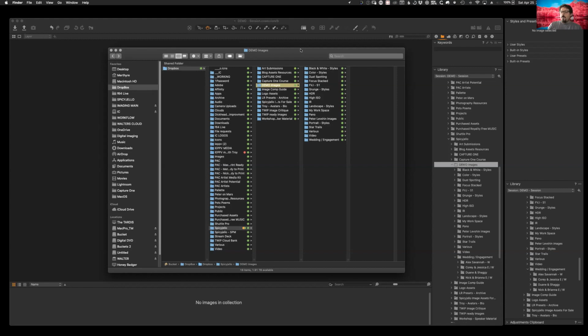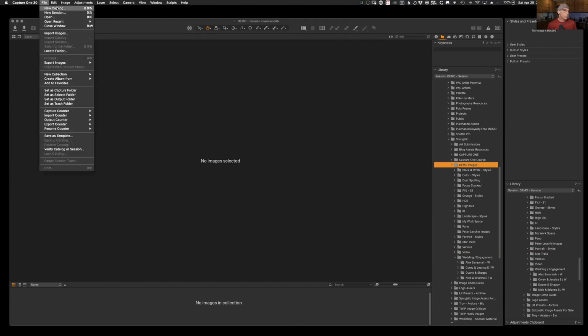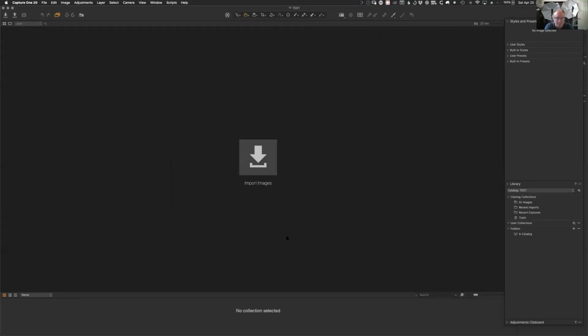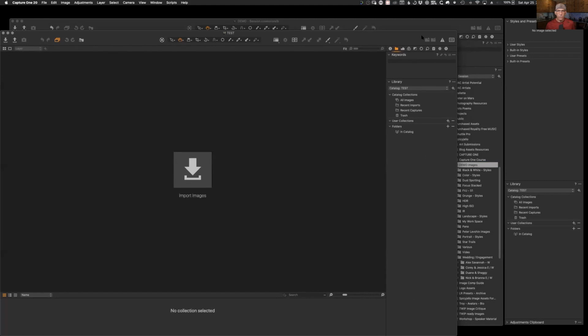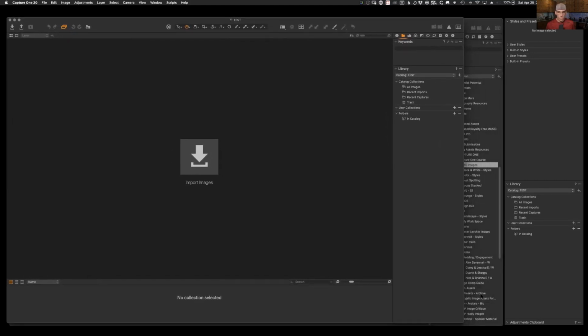Okay. Well, just from the very, very beginning, if you open Capture One, normally it opens you up into a catalog. I'm just going to go in here and say new catalog, and we'll just call it test. And I'll say okay. So this is pretty much what you're going to be faced with when you first launch in. I'll try to overlap them so you don't get too many similar windows.